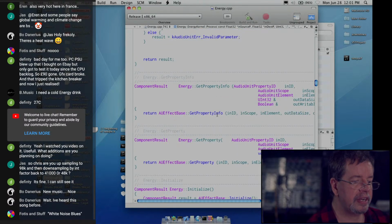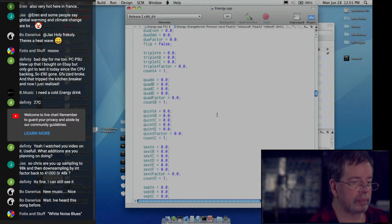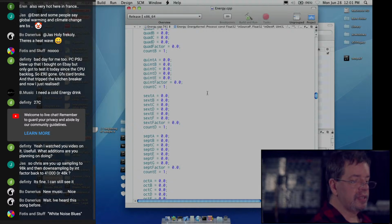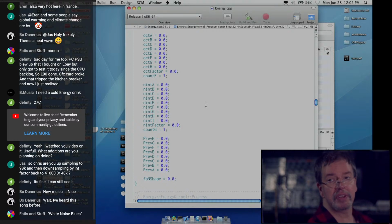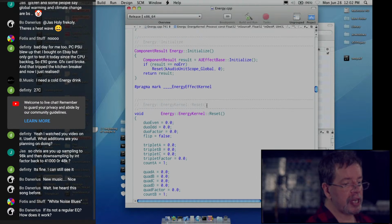Here's how we've got it arranged. And this is what's inside Energy. It's kind of an older plugin. Using these things this way means that it's all individual variables for everything. You could do the same thing by making an array of variables and handling it differently. And this is just done in the crudest possible way.